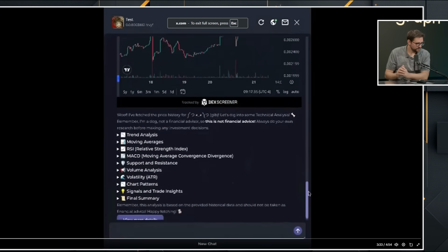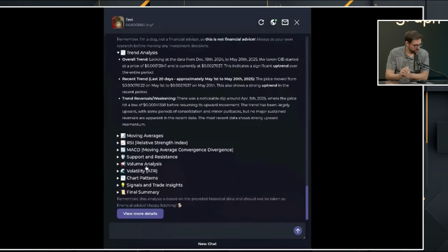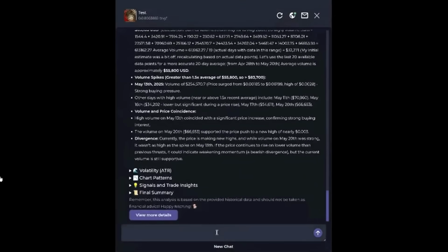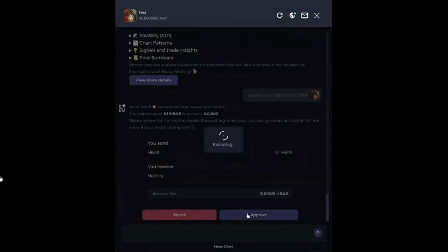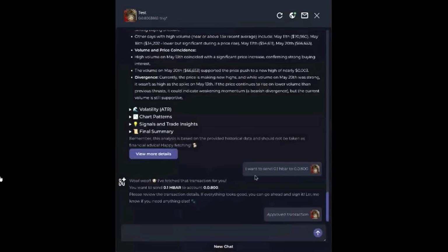As well as delivers you a literal novel of technical analysis, and that's pretty handy. And the final example here is sending a transaction. So we'll send a small amount of HBAR and make a donation to the staking account here. So 0.1 HBAR to account 800. It shows a rich transaction preview, similar to when you do a transaction with a DApp. So that allows you to review the transaction and approve it. And things like swaps and stuff are pretty trivial to implement after that.